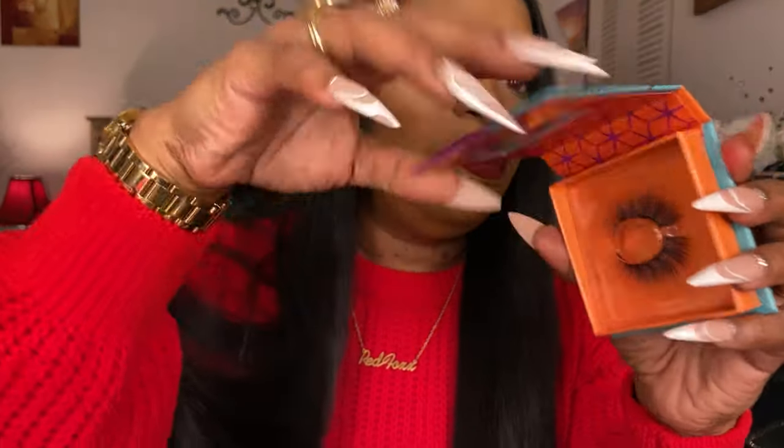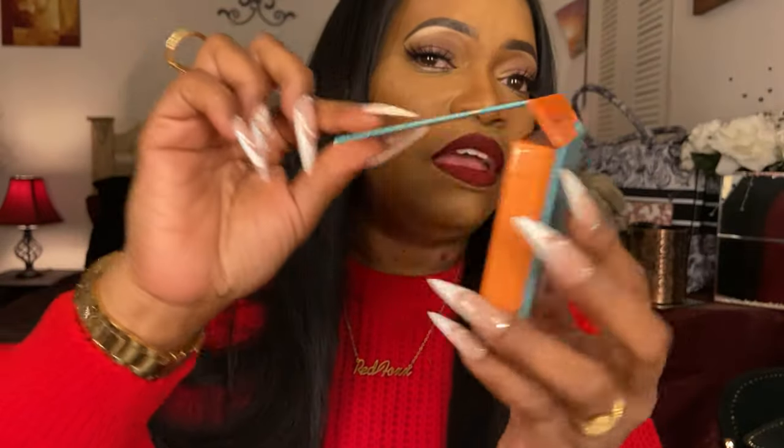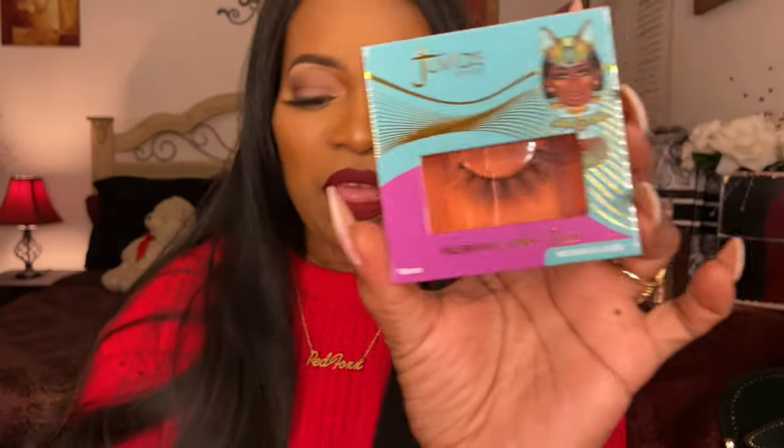And then I love the packaging, too. The packaging is really, really pretty. Like, it has a flip top on it and everything. But, yeah, I love these lashes. And they retail for $14 each. So, yeah, hurry down to your nearest Ulta and go pick you up a couple of pairs, okay?